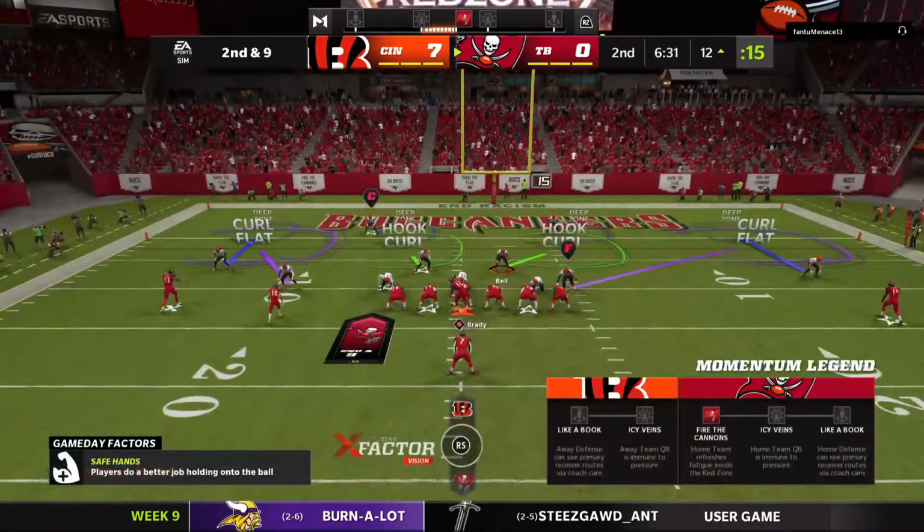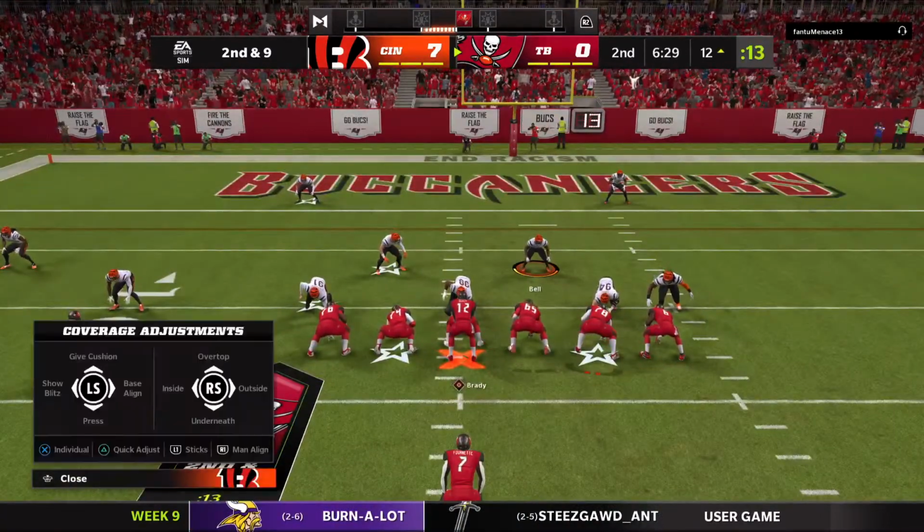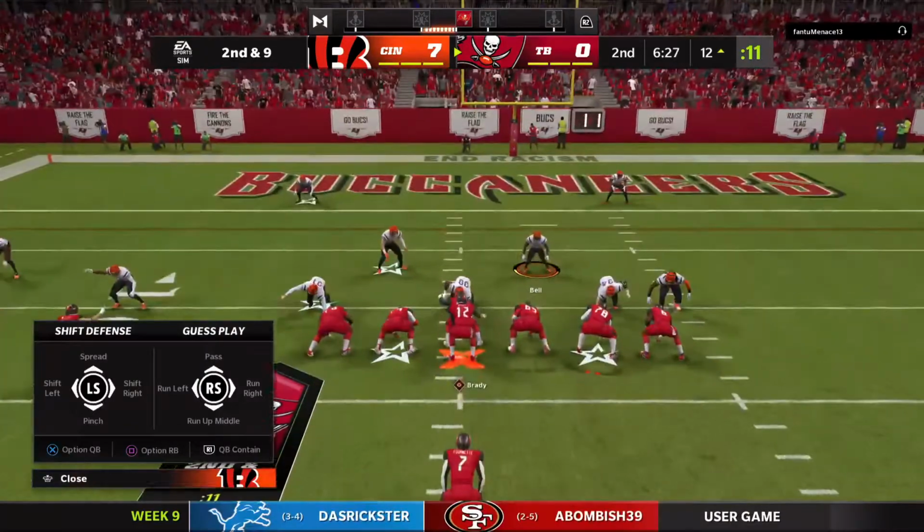50 cover. Hey, watch the screen. Watch the screen. Mike 55.